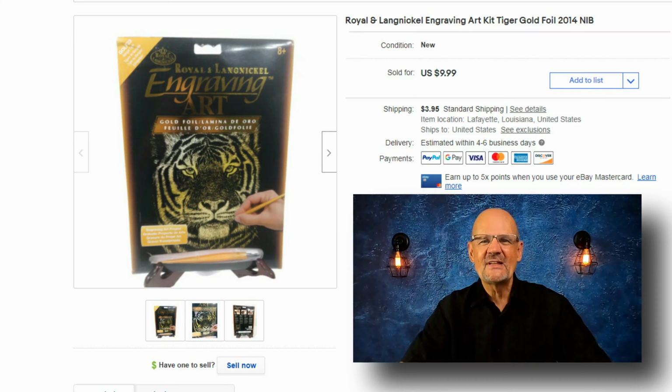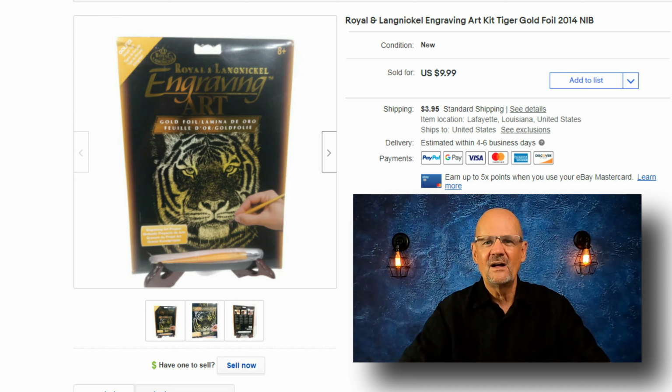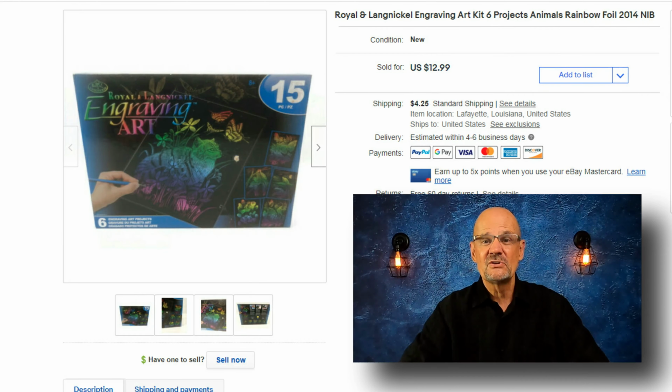All right, the very first item I have to show you is this Royal and Langnickel engraving art kit. This is a gold kit of a tiger. I bought this at an estate sale along with a bunch of other ones. I really had never seen these before. I thought it was pretty interesting, so I picked them up, and I sold this one for $9.99.